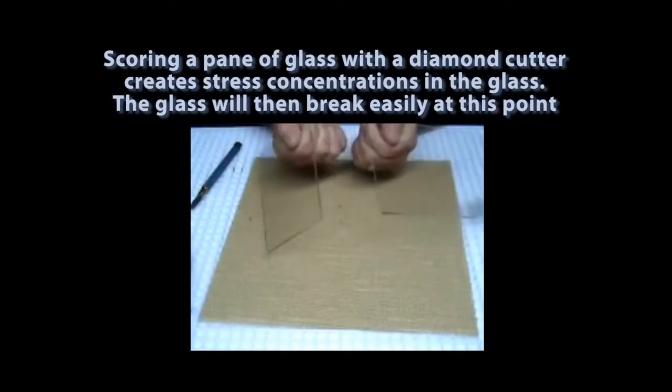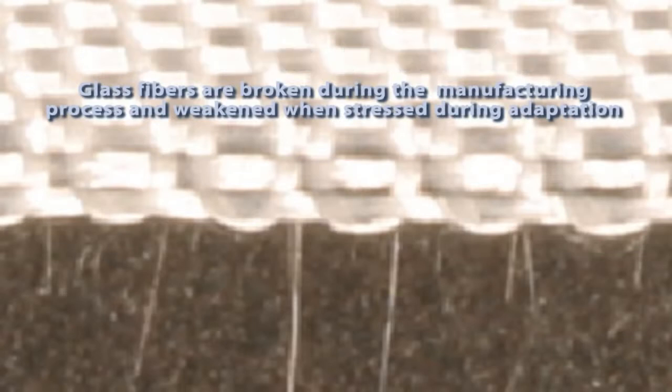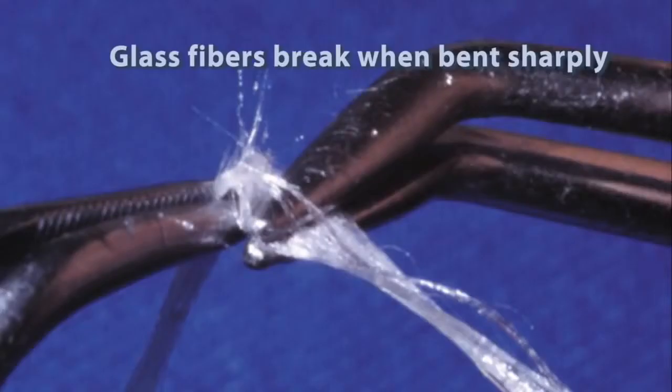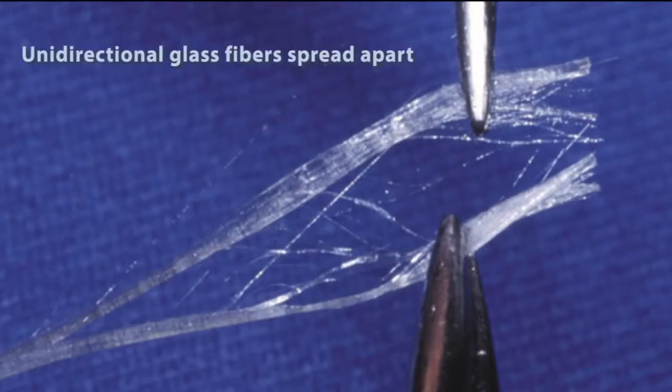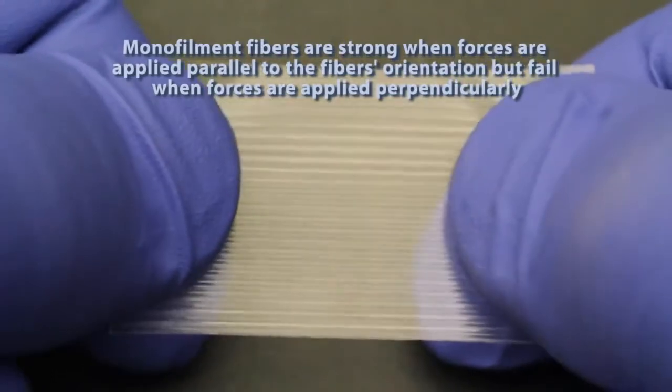The bending of the glass fibers during the manufacturing process for woven glass fiber reinforcements creates stress concentrations in the glass fibers. Under magnification, you can see that some of the fibers are actually broken during this manufacturing process. Because weaving glass fibers compromises its strength qualities, some manufacturers have chosen to use unidirectional configurations. These configurations are effective in reinforcing forces that are parallel to the direction of the fibers, but they are not effective in reinforcing multidirectional forces.